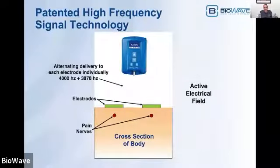So how does this high-frequency signal technology work? In order to affect a nerve fiber in the body, you have to encompass it with a low-frequency electrical field. We define low frequency as 1 hertz to about 180 hertz. The problem is that the electrical properties of skin, the impedance and the capacitance, prevent low-frequency signals from passing through the skin. That's a fundamental issue with TENS, transcutaneous electrical nerve stimulation.